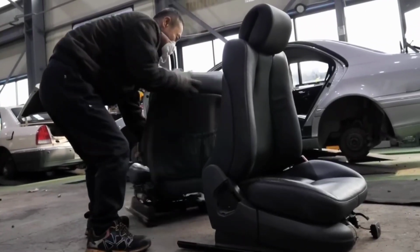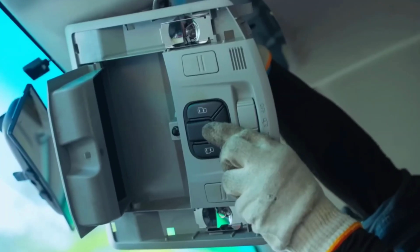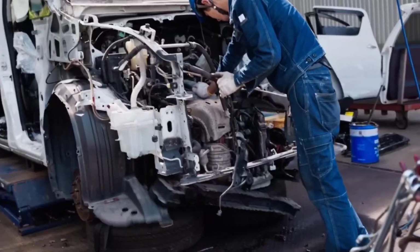The interior follows with seats, dashboards, and carpets carefully dismantled and sorted. Wiring is often stripped to retrieve copper, while plastics and fabrics are shredded and repurposed into new materials.